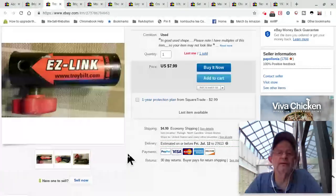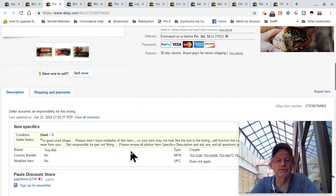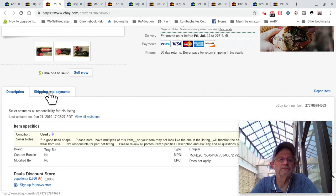Don't make a whole lot of money off of these. Probably make about $6 off of these, $7. But they're a quick ship, little padded envelope, and it's gone. Let me show you. I think I can show you the shipping things I do here.